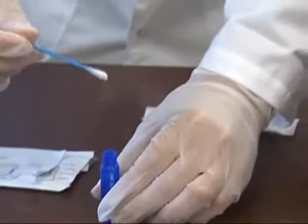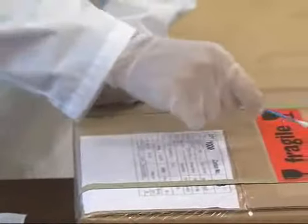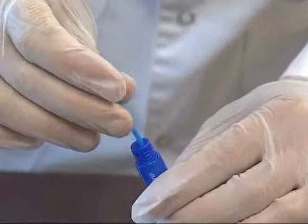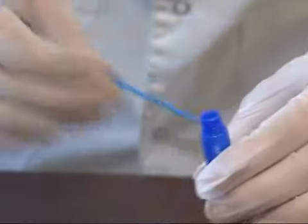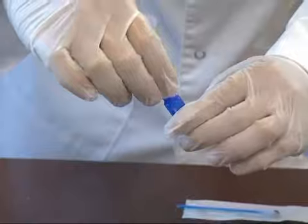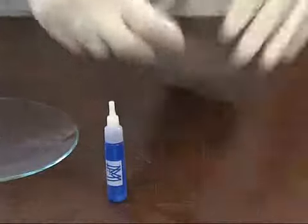Traces on surfaces. Wet the cotton swab in the buffer solution bottle and rub a few times on the surface to be tested. Immerse the cotton swab in the bottle and mix the substance on the swab with the buffer solution by rotating the swab between the fingers. Close the M.M.C. special buffer solution container tightly and thoroughly shake the M.M.C. special buffer solution container for some seconds.